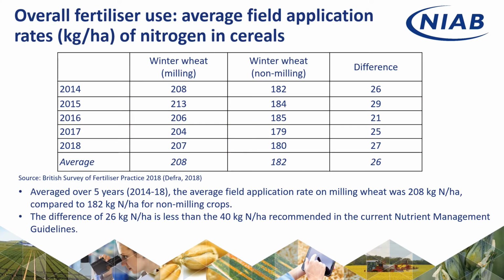Data from the British Survey of Fertiliser Practice shows that the average field application rate of nitrogen in winter wheat is around 182 kilos on average for the past 5 years for non-milling wheat, and around 208 kilos in milling wheat. Therefore, there is a difference of 26 kilos of nitrogen a hectare, which is less than the 40 kilos of N recommended in the current nutrient management guidelines.